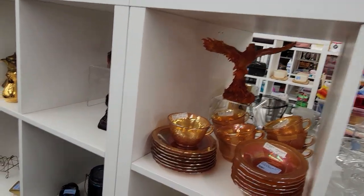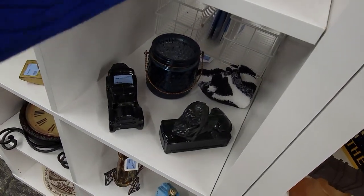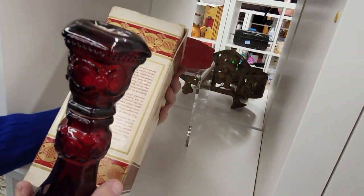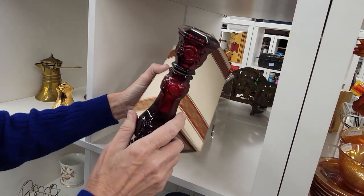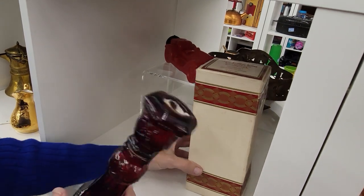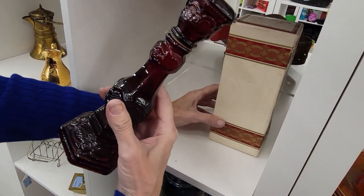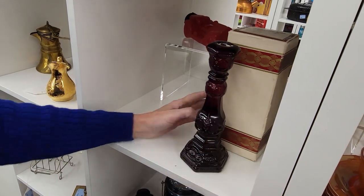That's really cool. Got the ruby red. Is this its box? Oh, it has its original box. How cool is that? The ruby red Cape Cod candlestick. It came with perfume in it. Oh, it's got Charisma in it. It still has the perfume in it. Wowza.